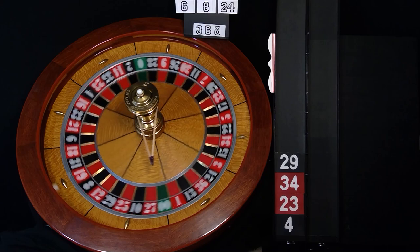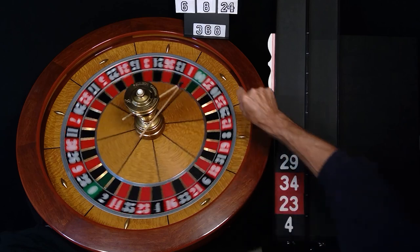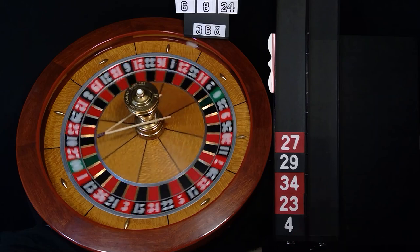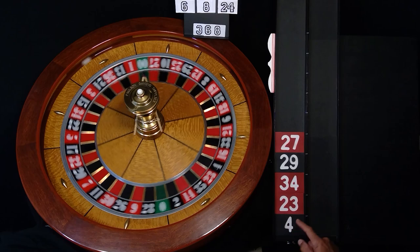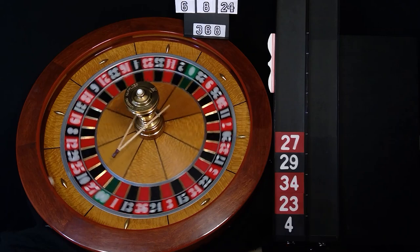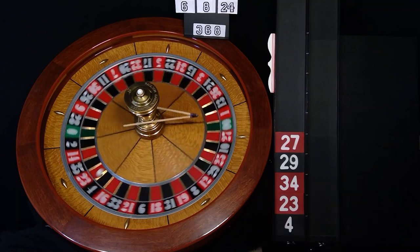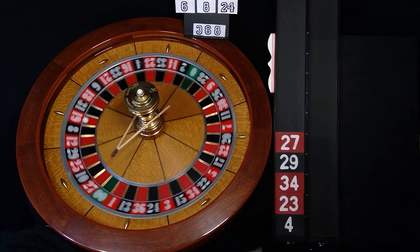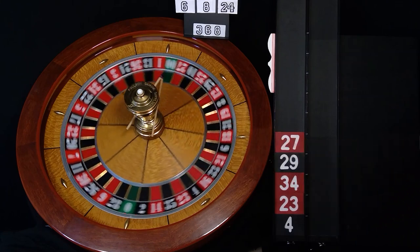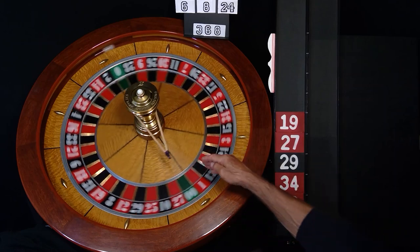So, oh, look at this, 27. Okay. Would I have had any of these? 4. No. No. No. Nope. Now this is the next test too. 19 is that number. 19. This is the next test. My card from 0. I'm rolling from double 0.